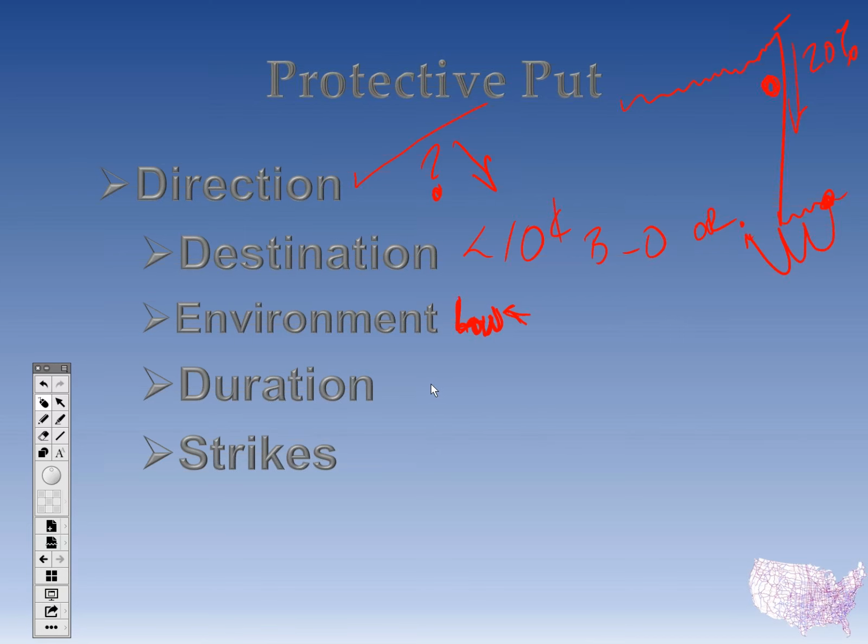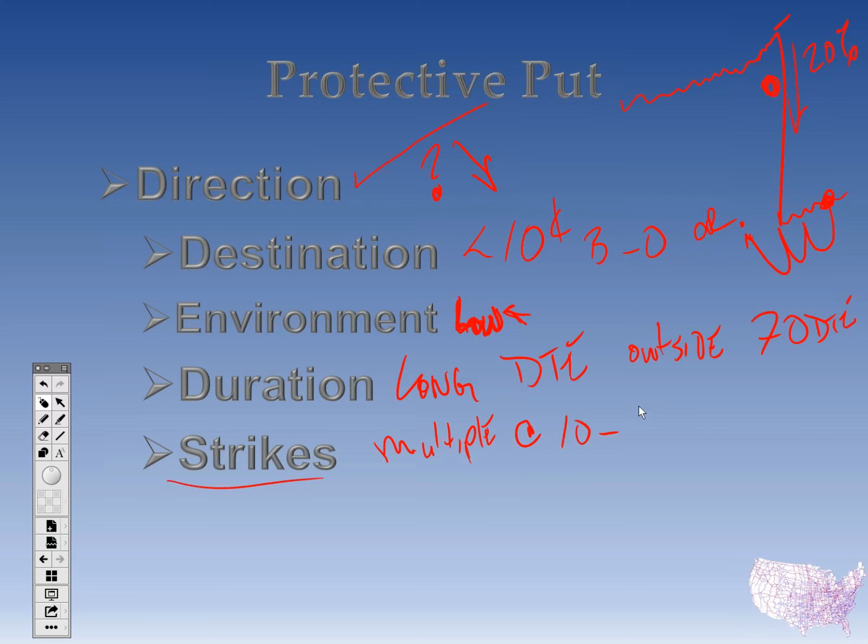It would actually be a $16 move. Duration. We want long days to expiration. I like to do the quarterlies. I also like to go outside of 70 days to expiration. 100 days is great. All right. Strikes. I do a multiple at somewhere between a 10 and a 16 delta. Okay. I don't go for that 36 delta on this trade.